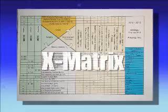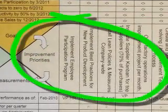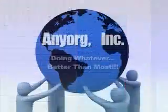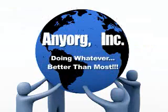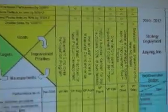It begins with an introduction to the X Matrix, the tool of choice for implementing policy deployment. The different parts of the X Matrix are defined, and then you and your workforce watch as a humorous business called Anyorg Incorporated goes through the matrix piece by piece, setting up and implementing their own policy deployment.